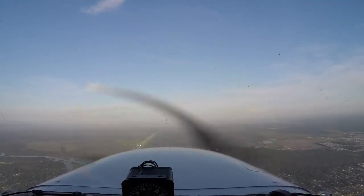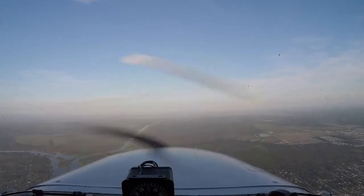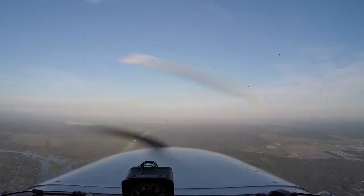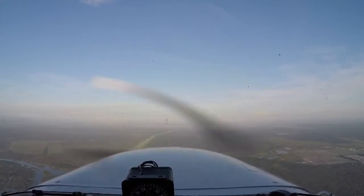Good morning, Palm Beach approach. This is Skyhawk 5359 Kilo, 270 heading, 2500, ready to pick up IFR clearance to Grand Bahama International. 5359 Kilo, Palm Beach approach, squawk 4512. All right, squawk 4512 for 5359 Kilo.